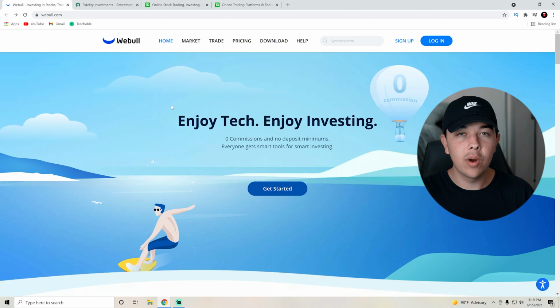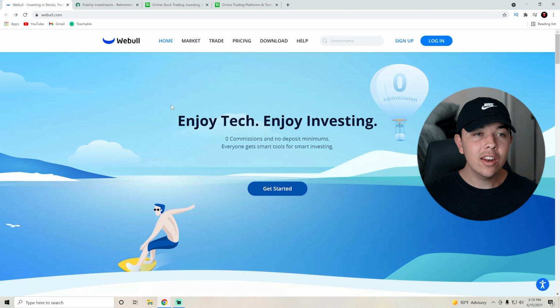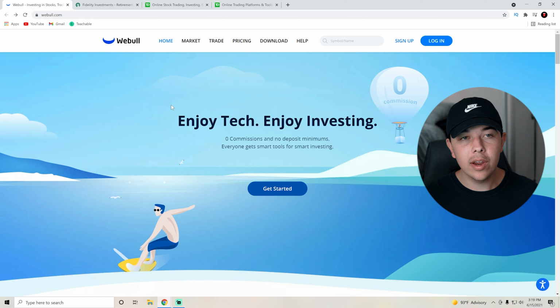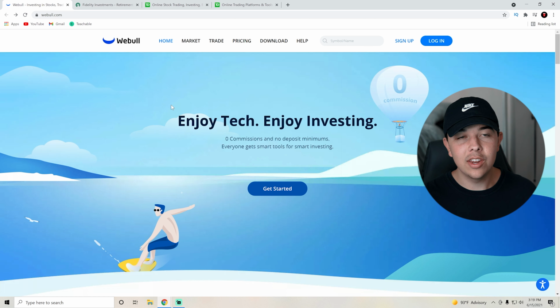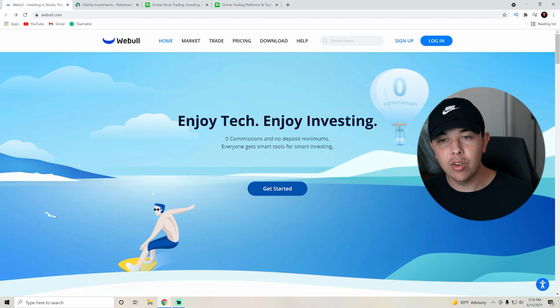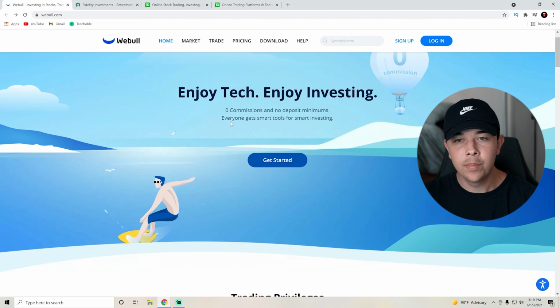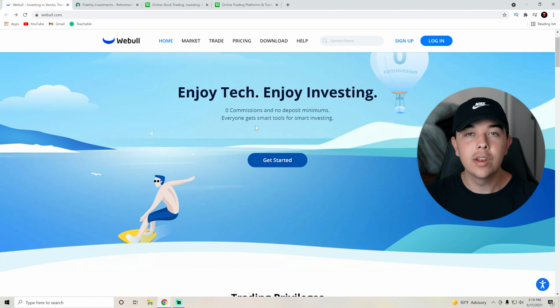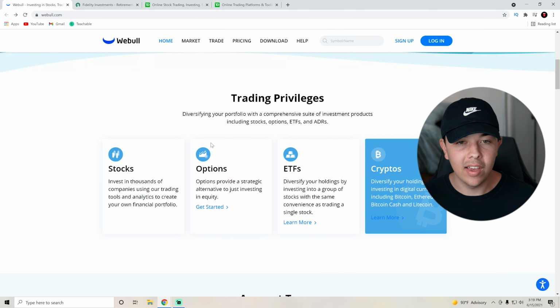If you've been investing on Robinhood for a little bit, but you want to start putting money away for retirement, or you just wanted a little bit more information on your stocks and a little bit more data, and you think you're a little bit more advanced, I'd say WeBull is great for you. WeBull has 0 commissions, also no deposit minimum, so if you want to put in $10, you can put in $10. You want to put in $100, you can put in $100. But you also get a lot of smart tools on the app that Robinhood doesn't have.